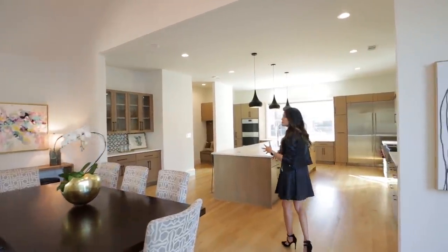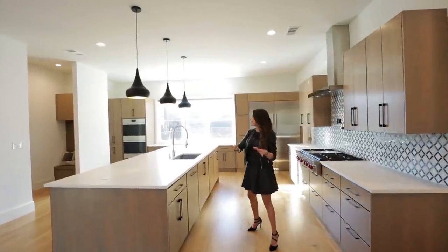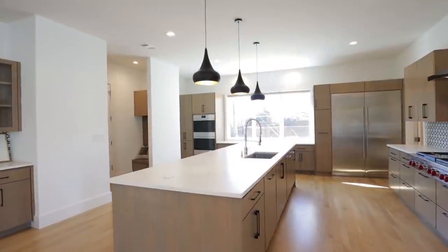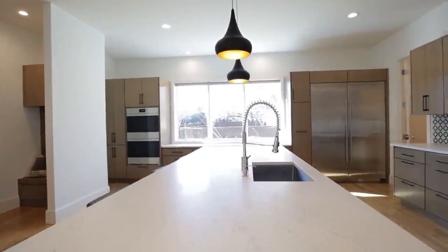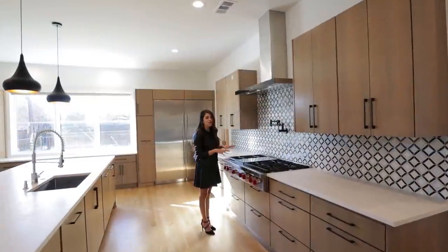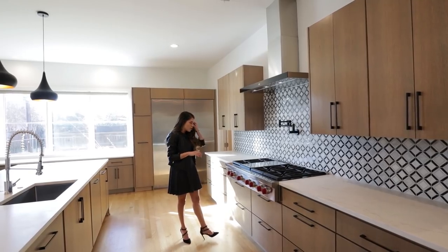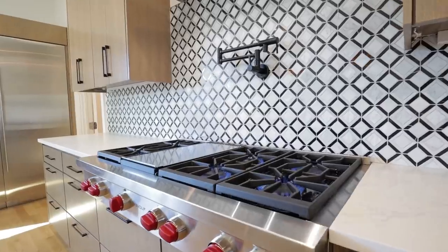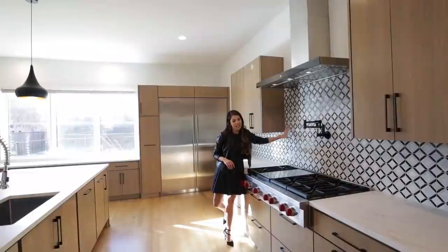So let's go into the kitchen, which is literally my favorite because I love kitchens because I love to cook. Check out this island. It is over 12 feet long. It is so beautiful with these quartz countertops. I am obsessed. And I'm also obsessed with the appliances in here. We have Wolf and Sub-Zero appliances, which are just so high end and wonderful. This is a 6-burner range. We also have a pot filler, this gorgeous mosaic tile that they put back here, which I absolutely love.